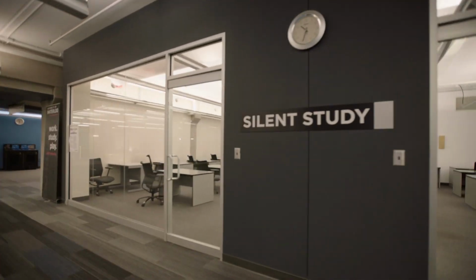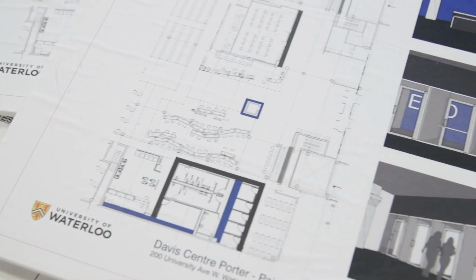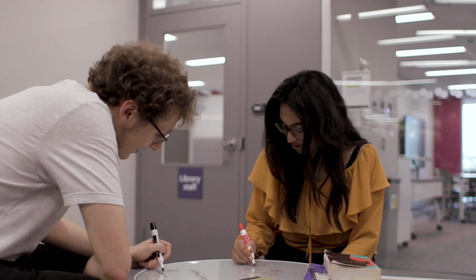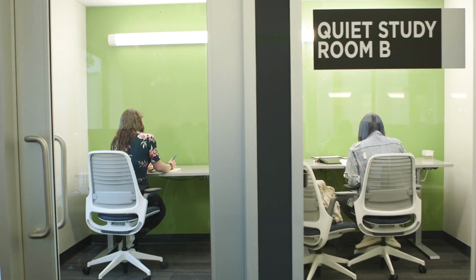Thanks to generous donor and campus support, thousands of those students are using our new and revitalized study and collaboration spaces daily. We asked what you wanted to see in the library, and we listened. Recent improvements include a lounge area and quiet reflection room in Dana Porter, new study furniture, a quiet reading lounge, and accessible washrooms in Davis Center, and more bookable study rooms and collaborative spaces.